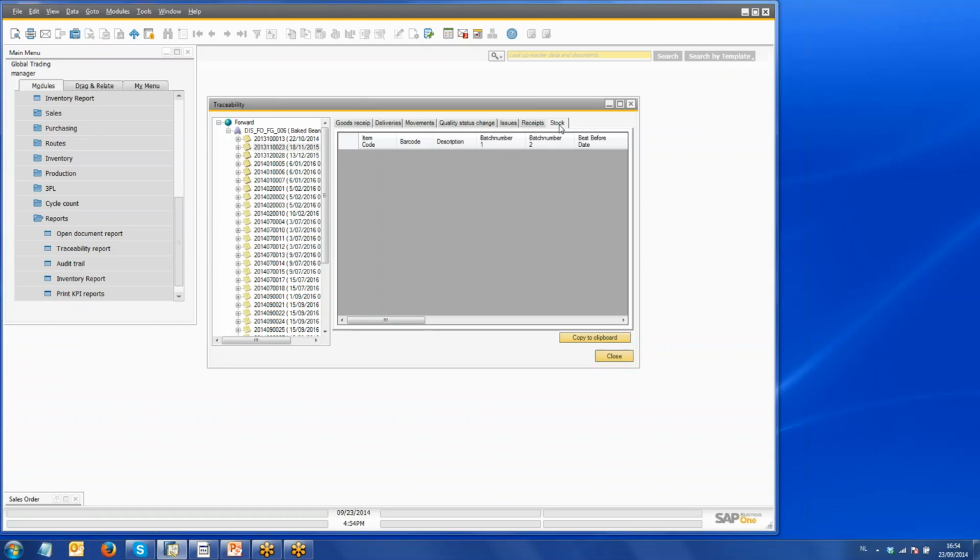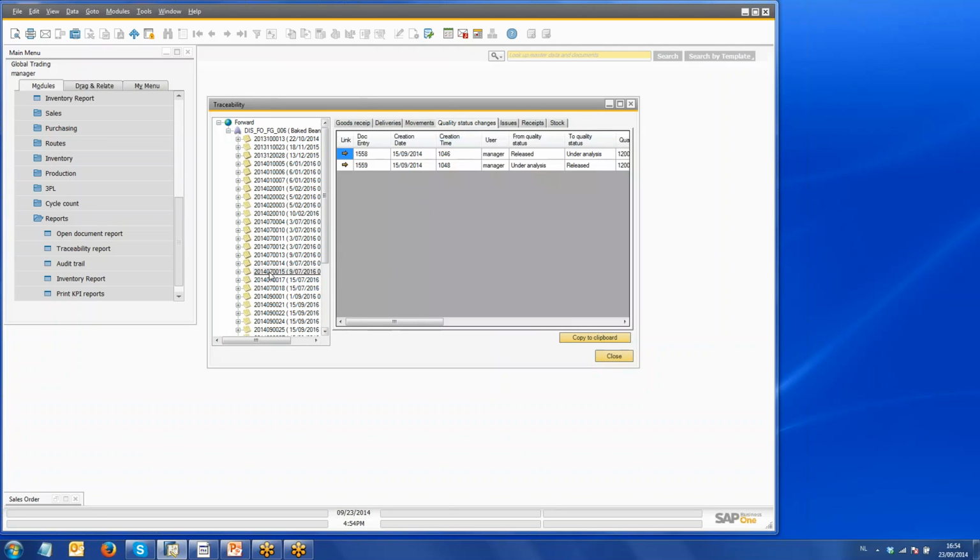Here you can also check, is there still stock available of this product? And indeed, there is no stock available anymore. What you can also check is whether there have been specific quality status changes.